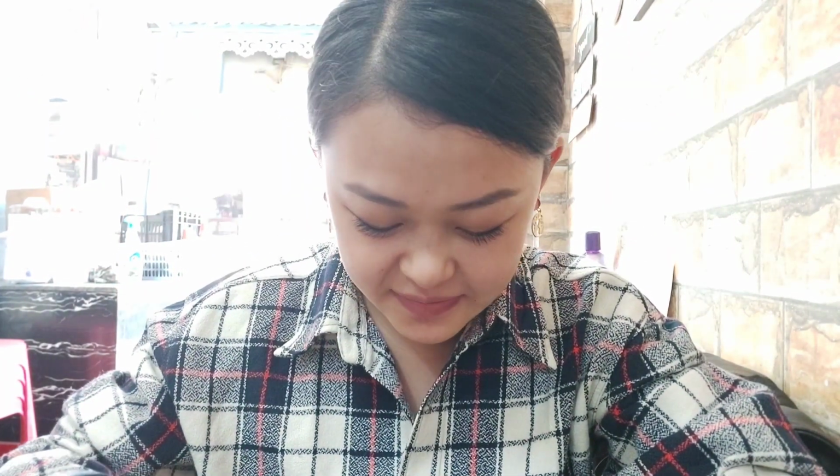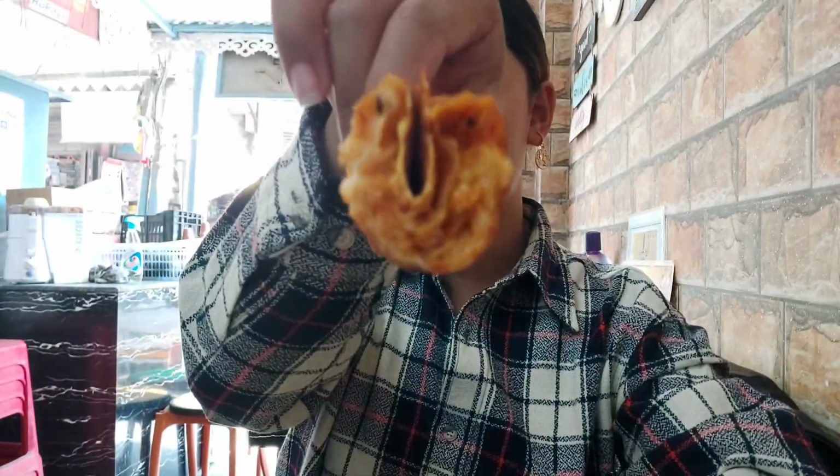So this is good. It's a little more on the sweet side. Take a little bit of this coconut chutney. I like how they distribute their fillings well.